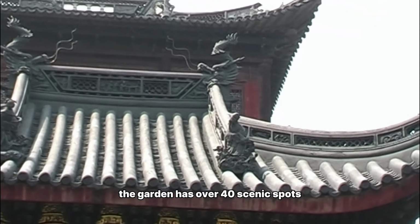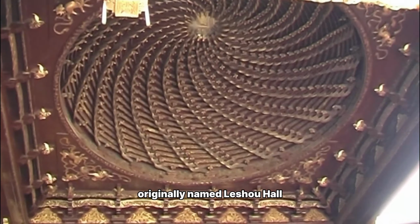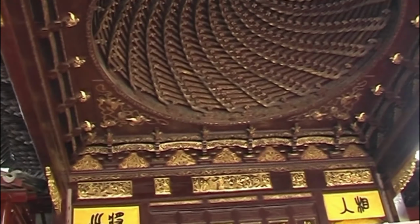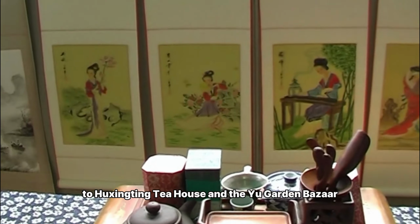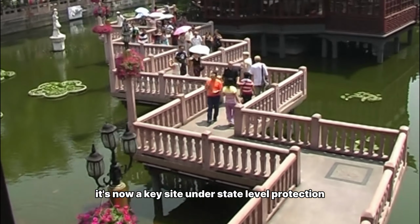The garden has over 40 scenic spots, including the Sansui Hall, originally named Leisure Hall, built with 5 commodious rooms in the Qing dynasty. Yu Garden is near the Yu Yuan Tourist Mart, the Hu Xingting Tea House and the Yu Garden Bazaar. It's now a key site under state-level protection.